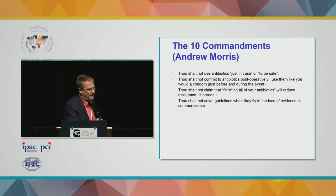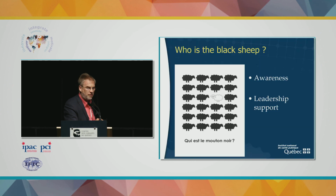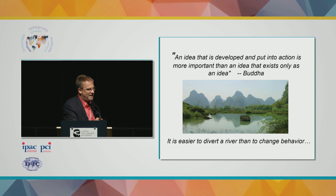And follow the guidelines that you have, especially look at your profile in your hospital so that your guidelines are adapted to what you have. So I'll conclude: very often when you start, everyone does what everyone is doing, but find the black sheep that will help you show the way. And an idea is very nice, but it's better when it's put into action. Thank you.